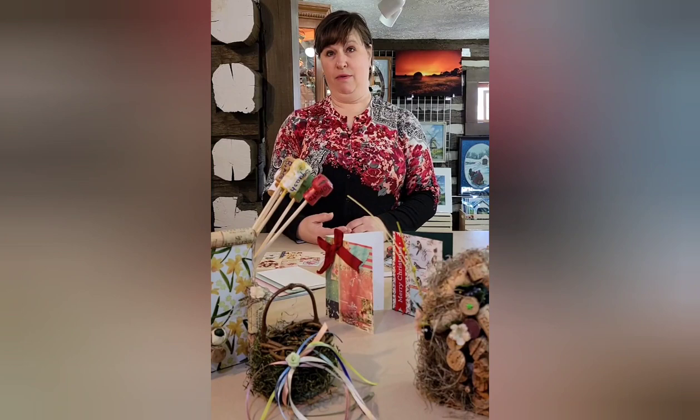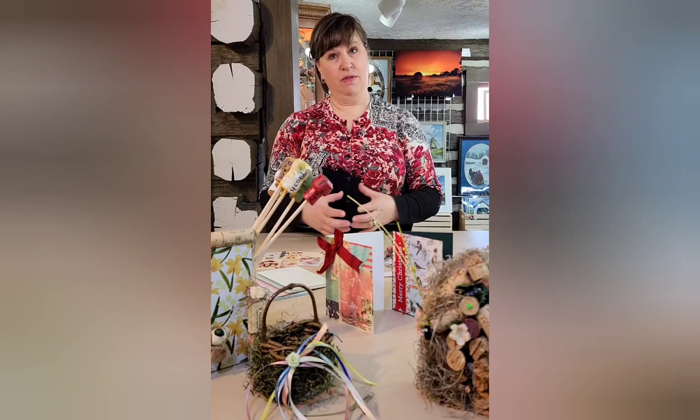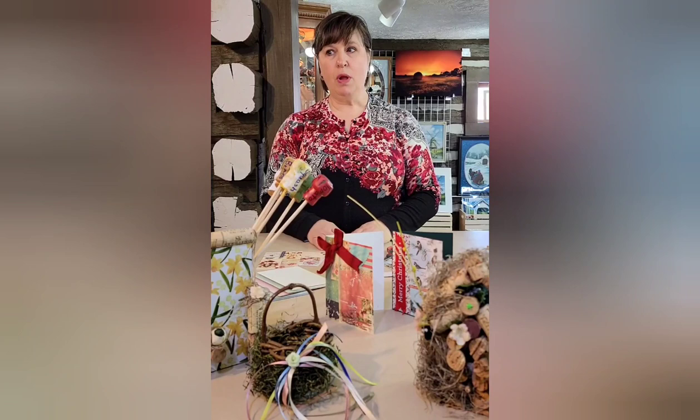I might use a necklace, part of a necklace, or sometimes I use unusual things. Like I've used canvas that's been painted on, pieces of old paintings and things like that. Whatever strikes the fancy, I put in them.